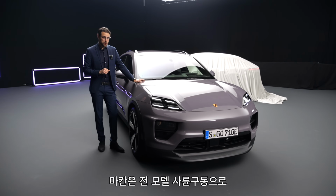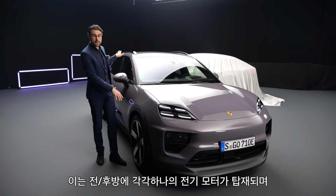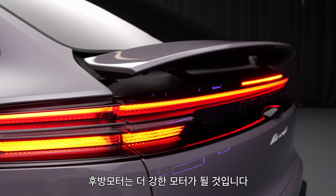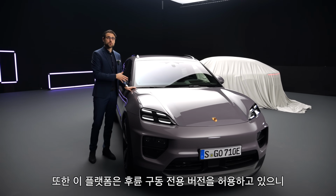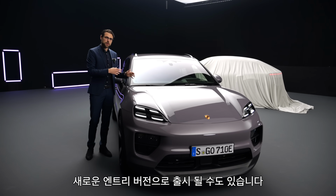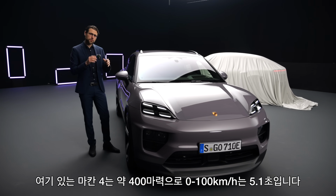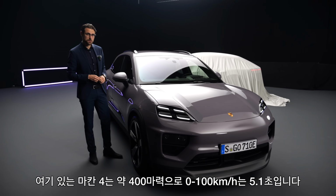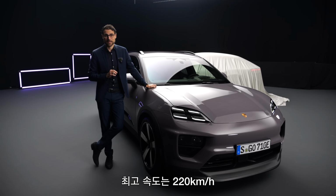So far, all Macan will come with all-wheel drive, means one electric motor in the front, one electric motor in the rear. The rear one will always be the stronger one. And so this platform is also allowing a rear-wheel drive only version, which might be coming as a new entry version then later on. This one here, the Macan 4, around 400 horsepower and 5.1 seconds in the acceleration figure. Top speed 220 kilometers an hour or 140 miles an hour.